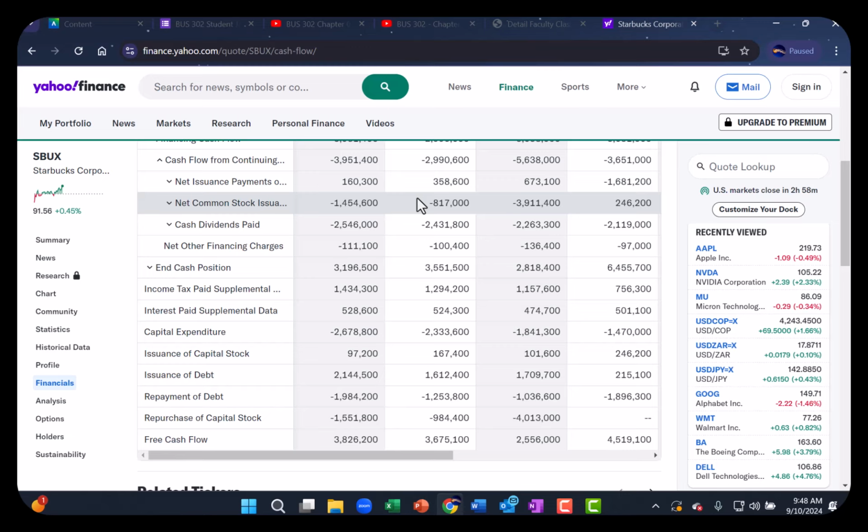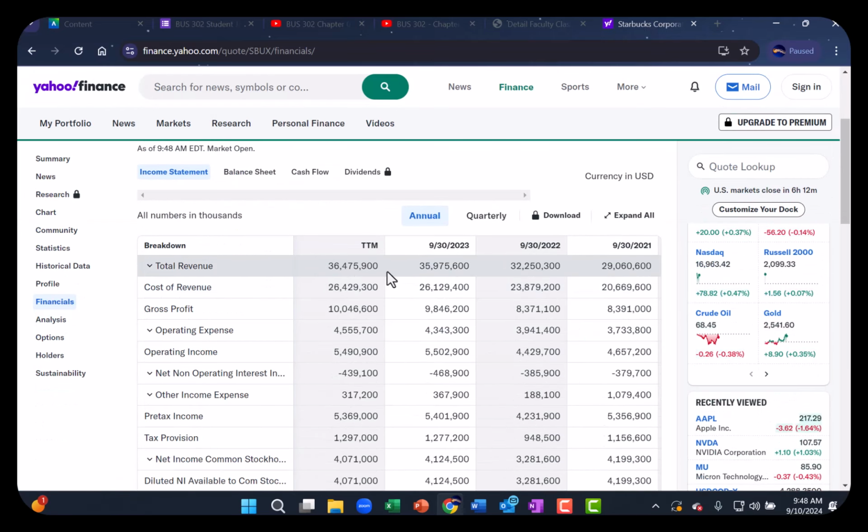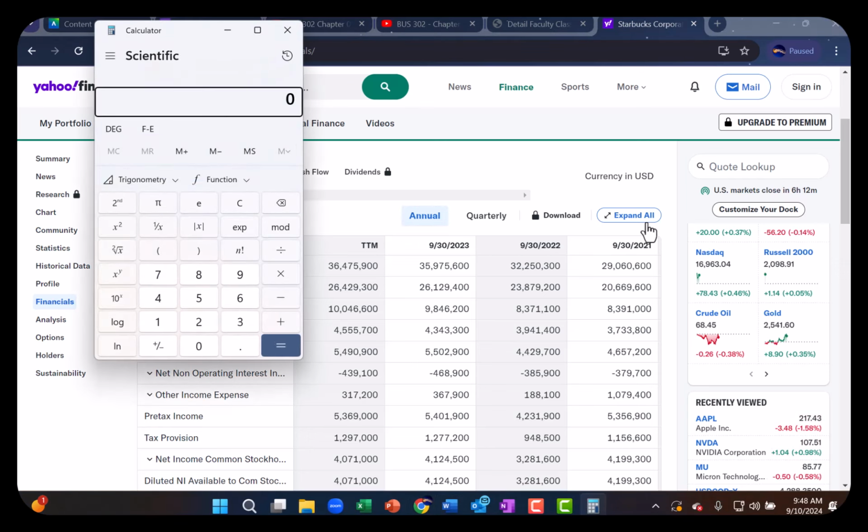Just to give you an idea, I already have Starbucks over here. Let's look at their income statement. This is annual. But that thing called TTM is short for trailing 12 months. Over the last 12 months, Starbucks sold $36.5 billion worth of stuff, but it cost them before overhead, I'm going to call it, about 26 or so, which means their gross profit is a little bit over 10 billion. For every $100 that comes in, Starbucks keeps about $27 before worrying about other costs.